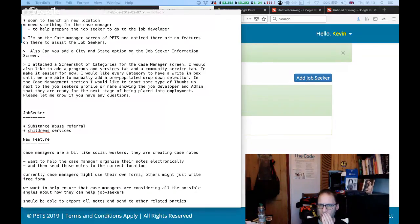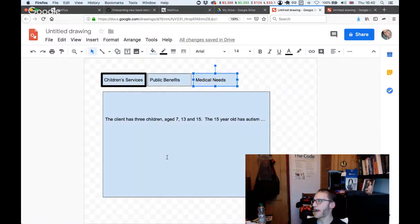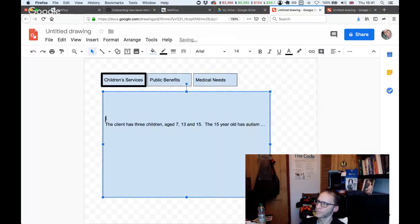So we've got the case manager info. Right, yeah, and you're thinking about, for each of these different tabs, that they might have pre-populated things to ask, things to consider, and so on. Correct. Yeah, thumbs up. In the pre-populated tab, like you said, it has questions to ask, right, and a note box. Right.